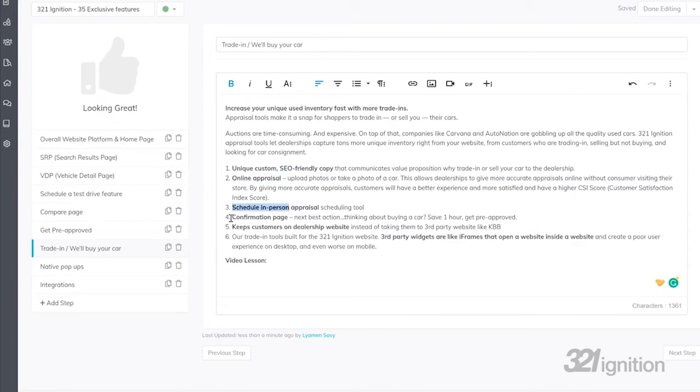So we talked about those, and we talked about the confirmation page. The other most important thing about our trade-in tools, sell your car to us, schedule an in-person appraisal, and online appraisal, is that those are homegrown tools. We build them ourselves. It's not using third-party widgets, which means it's going to be a better customer experience. First of all, third-party widgets a lot of times take the customer off your website, and you never want to take the customer off your website.